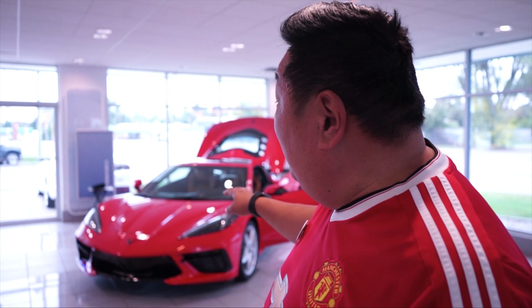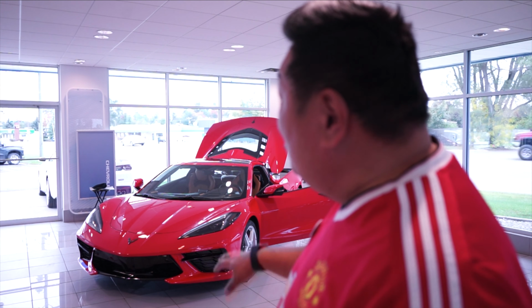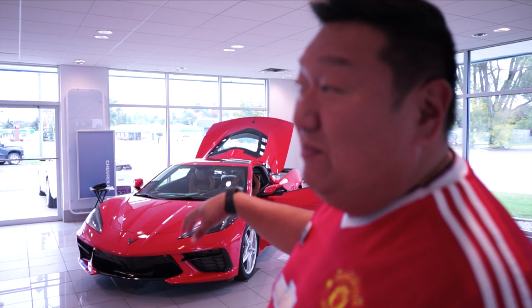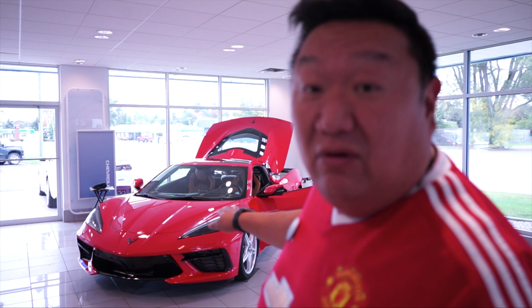This LT2 is a 5th generation LT2, and one of the nice little changes they've done is this dry sump oil system. It used to be on the bottom. They've redesigned the engine where they're able to lower the engine, keeping it lower for the center of gravity.